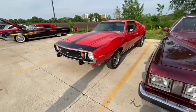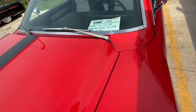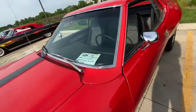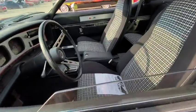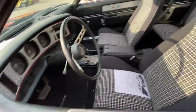Check this out. What's this right here? This is an AMC Javelin, 1964. Me, 74. 74 is Javelin. I ain't never seen an interior like this. You know, back in the day they used to have a fire.